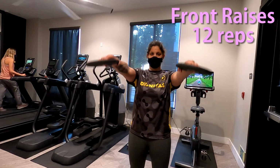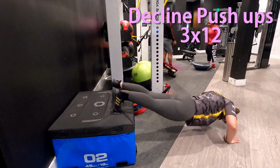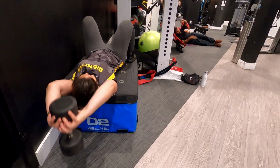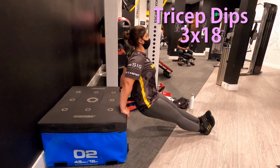So I started with some shoulder mobility warm-up stuff. I only filmed the front raises, but I did a bunch of other stuff. Went into some decline push-ups and then some dumbbell pullovers to get my chest and shoulders also a little warmed up as well, into some tricep dips.